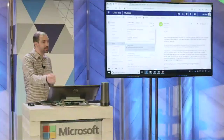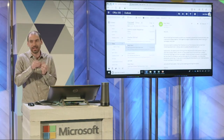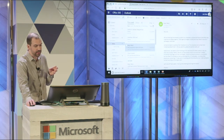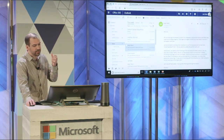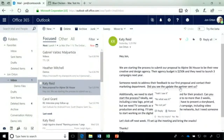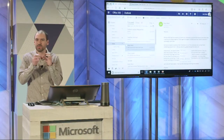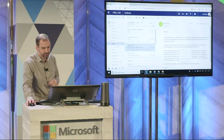So you can see that as I'm looking through this email, we're using natural language processing on the email to identify the action items in it automatically. So you can see the underlines under, did you see the update the partner sent us? And if I mouse over one of these action items, you can see it's providing suggested responses. And these aren't canned responses. It's not just yes, no, maybe. It said, did you see the update the partner sent us? And the responses are things like, yeah, I saw it, or no, what was it? So it's tailored to the specific action item.